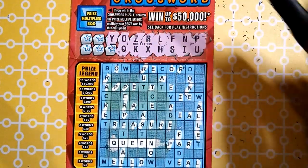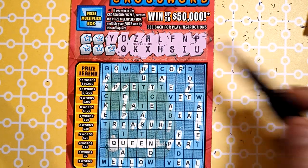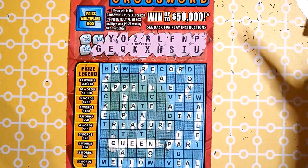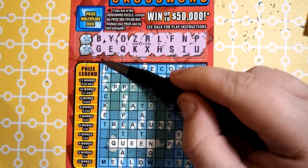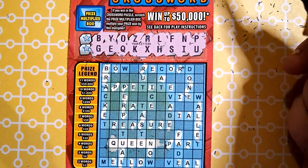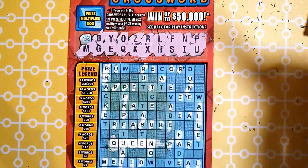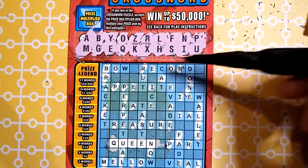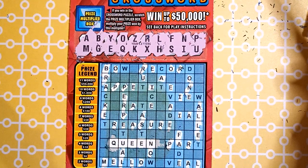Oh, we've got Y. E, we've gotten a G. Yup. B, we've got a B. I need a W, would be good. T, D, V, not an M, we've got one M. Finale, it's an A, so W, C, T, D, V. Another losing ticket.